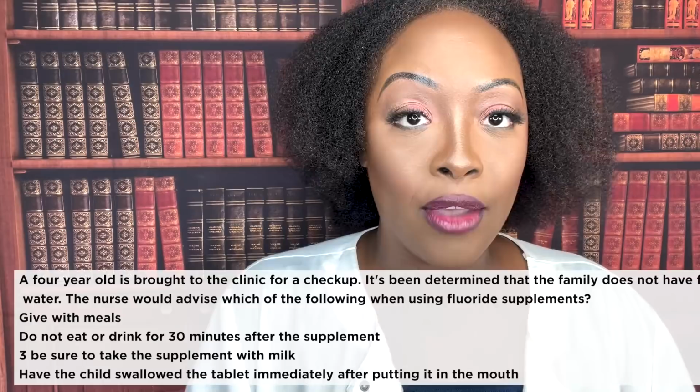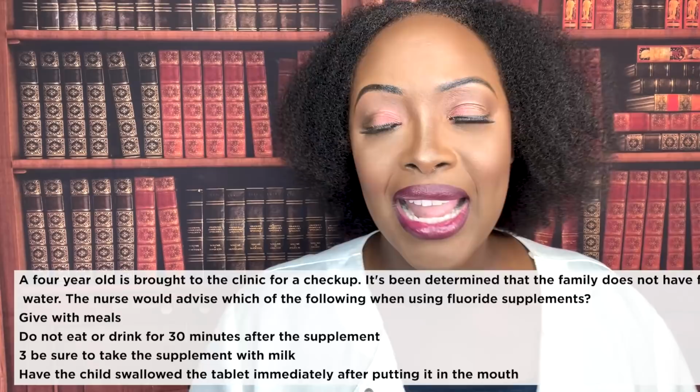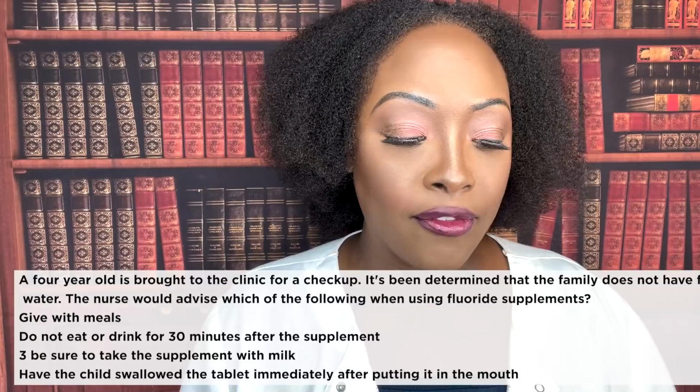And guys, the correct answer is two, do not eat or drink for 30 minutes after the supplement. Why? It has to be given on an empty stomach. So they are not going to eat or drink for 30 minutes after the supplement. Now let's look at the wrong answer choices.